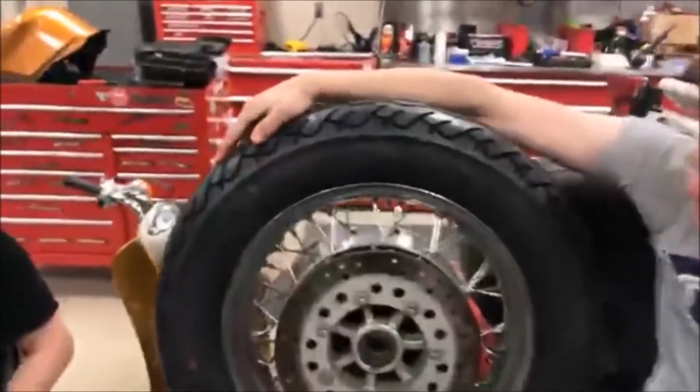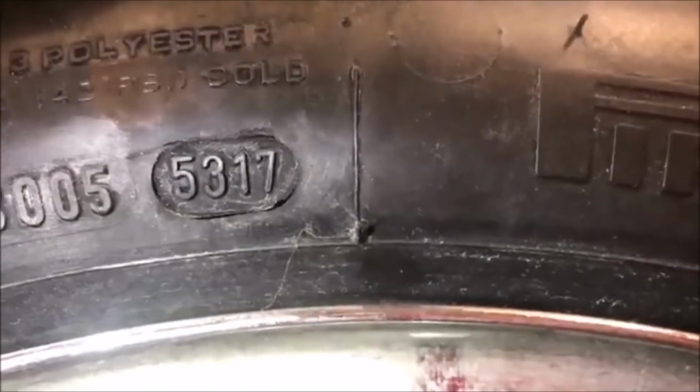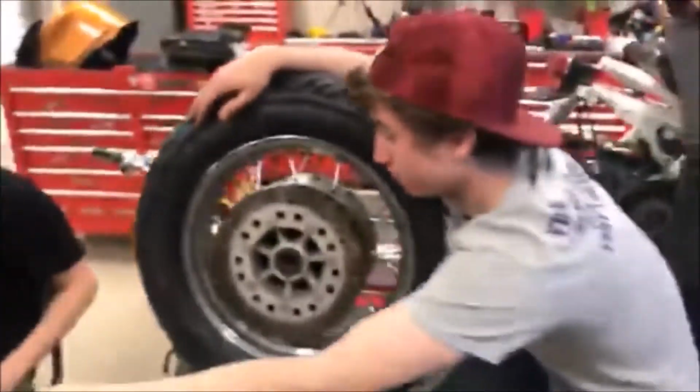Another brand new tire here, this Pirelli. Let's show the code on that one. I put my flashlight away. 5317. There's 53 weeks in a year. Something weird about that, huh? All right. Leap year? Of course.